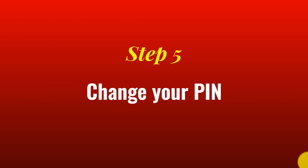Step 5 is to change your PIN. So as soon as you receive or claim your BPI Savings Account ATM card, if you have a card, then you have to change your PIN. To change your PIN, go to the nearest BPI ATM machine, insert your ATM, and select a language, press the button next to change PIN, enter your 6-digit PIN and re-enter it, and then just follow the instructions that you will see on the screen. So as soon as you have changed your PIN, you can start using your card with your new PIN.